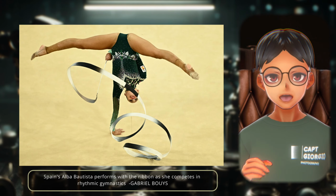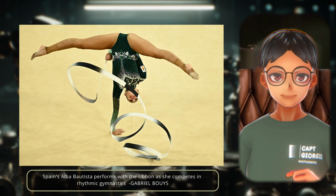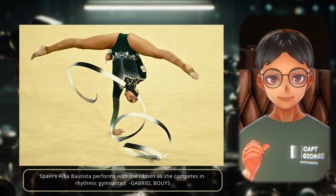So shout out to Mr. Gabriel Ball from Getty Images for giving us this presentation, and it's about a performance by Alba Bautista, who performed a ribbon dance in order to compete in the rhythmic gymnastics event. And I gotta say, when I first saw this image, I was very captivated by the use of color. The bright yellow as the background works really well with the performer's dress. Blue and yellows really complement one another.